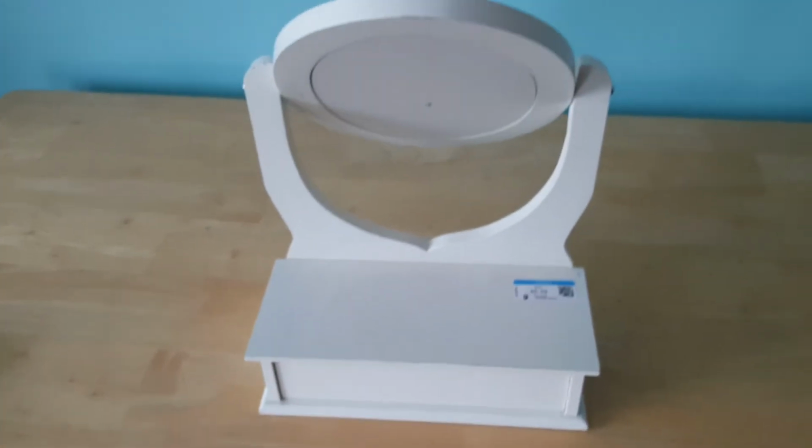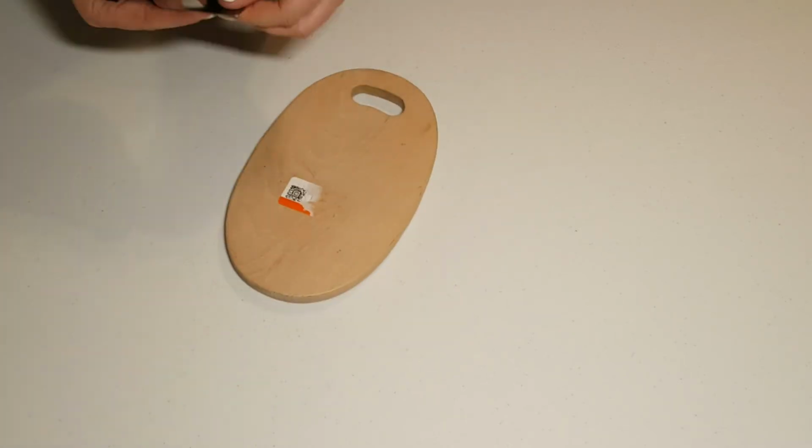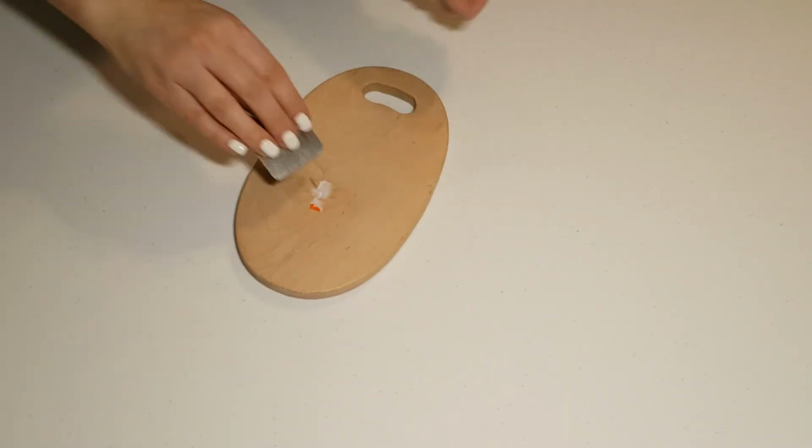So anyway, that is all three pieces ready to go. I'm gonna get to it. I'll get all 3 pieces ready by scraping off the stickers, then sanding down the entire surface.